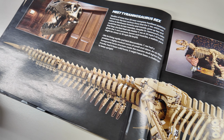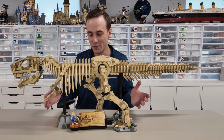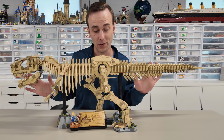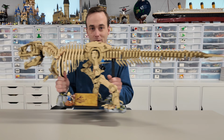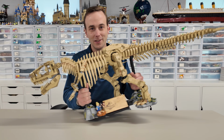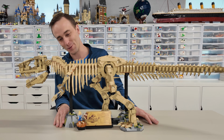It also shows you how to pick up, carry, and transport this massive model, which is definitely important because you don't want to break this thing, but that's one of the things that shocked me about this build. I thought it was going to be a little bit fragile, a little bit hard to transport, but you can literally just pick it up and move it around. It almost has swooshability, if you know what I mean. Yeah, so that was pretty impressive.